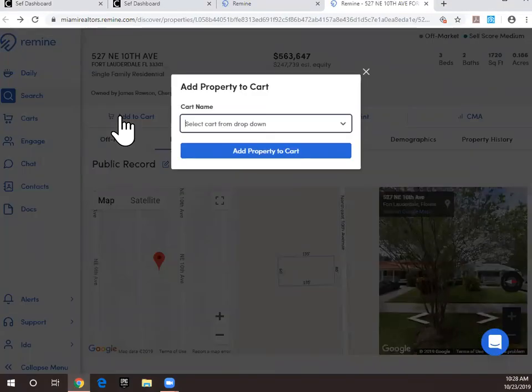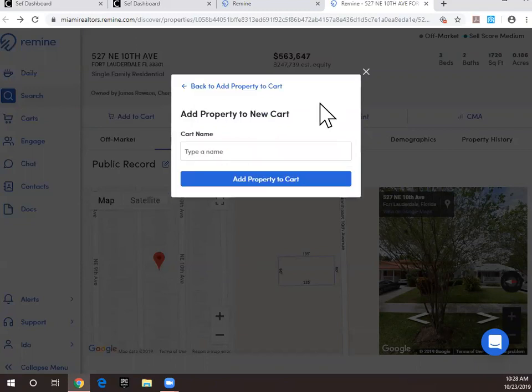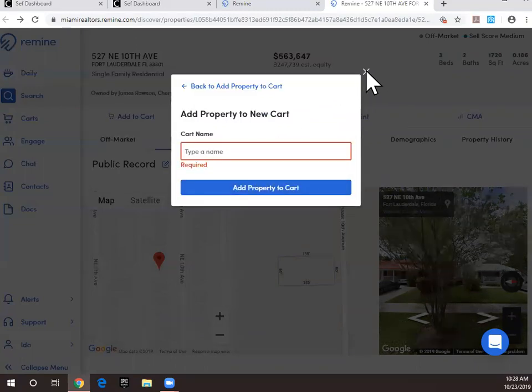Once I add it to my cart, I can name it something specific so I know later on what this is for. So I can say mailings to, and you can say maybe the specific subdivision that you're targeting, and you can name it that subdivision's name. Right now we're looking at Fort Lauderdale, so I can just write Fort Lauderdale, but you can put a specific zip code that you're targeting, a specific subdivision, a specific city. Depending where you're targeting, you can type it and put that in. So new cart, add property, and then you're good to go.